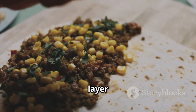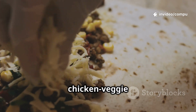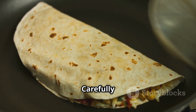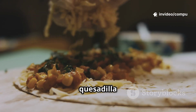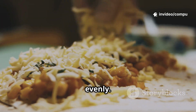Now for the final layer of cheesy goodness, add the remaining shredded cheese on top of the chicken veggie mix. This will create a delicious melty layer that holds everything together. Carefully fold the tortilla over in half, creating a semicircle shape. Press gently on the top of the quesadilla to help seal the edges and ensure that the cheese melts evenly.